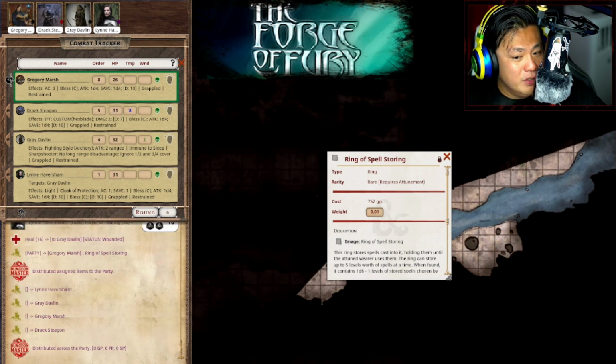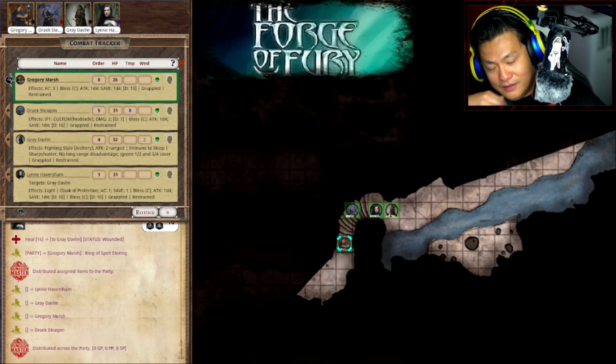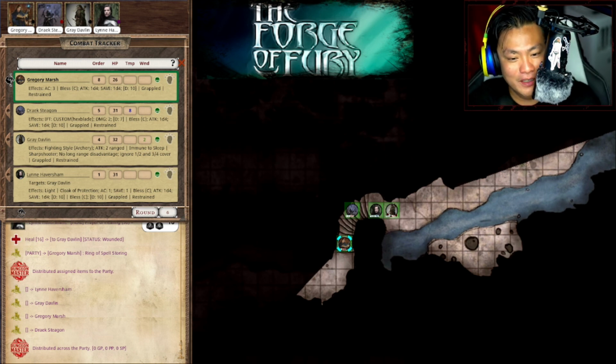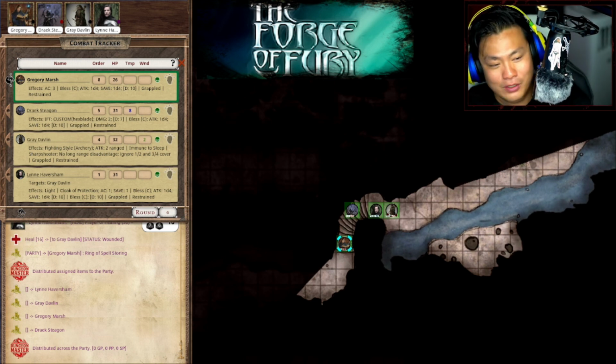Yes, but just keep in mind it's not only wizard spells. Any creature can cast a 1st to 5th level spell into the ring by touching it. Exactly. So this can give you extra healing spells. Lynn can cast cure wounds into it. You can fill it up with magic missiles. Whatever you want to do with it, man.